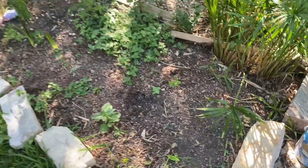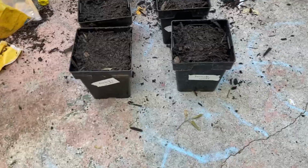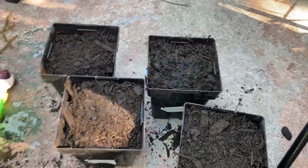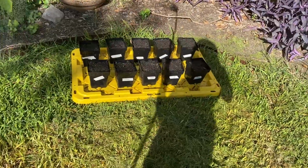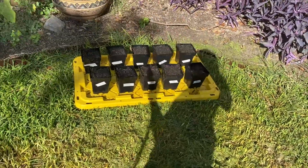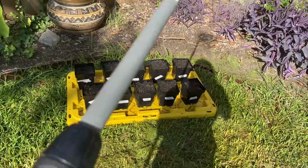Anyway, she is now planting her seeds, and then I'm planting in pots to get them started. And once they're planted, I'm going to go ahead and give them a nice drench of water to get them started. And it is Sunday when I'm planting them, so let's go ahead and see how they come out.